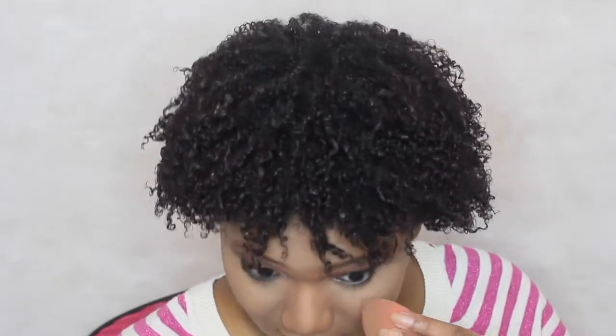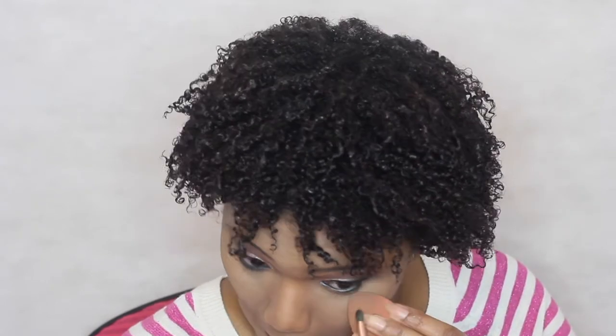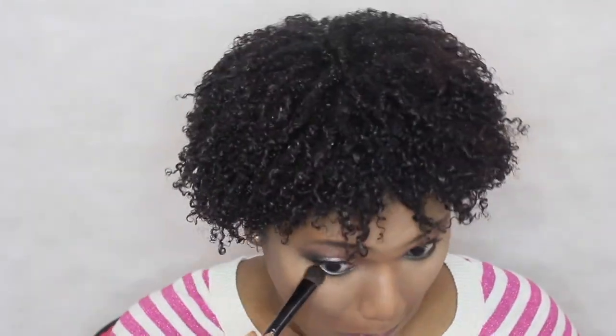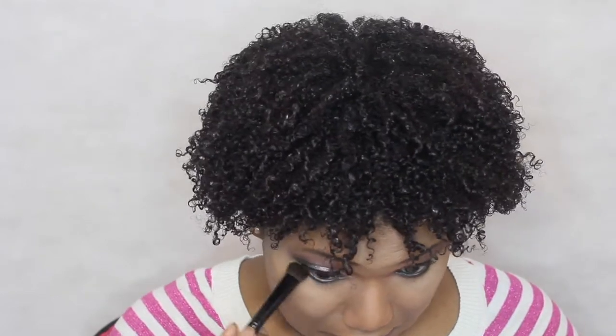And I think it's coming off a bit more black because I still had some of the black eyeshadow on this brush. I'm going to take this large Chikuhodo shadow brush and just blend underneath.